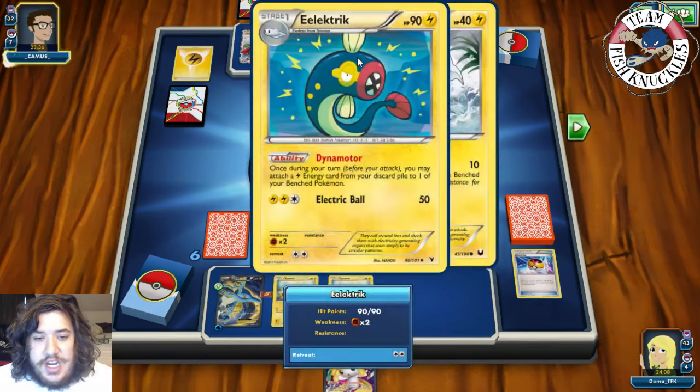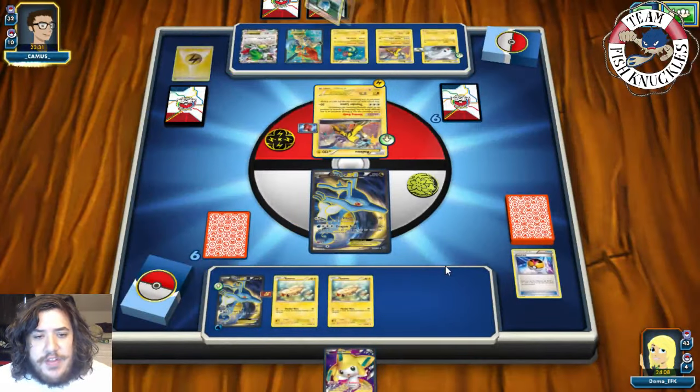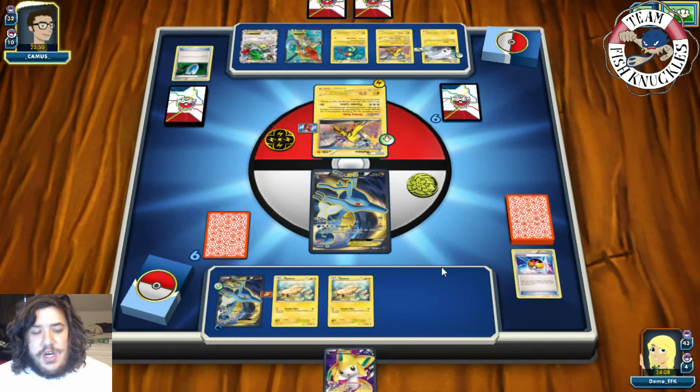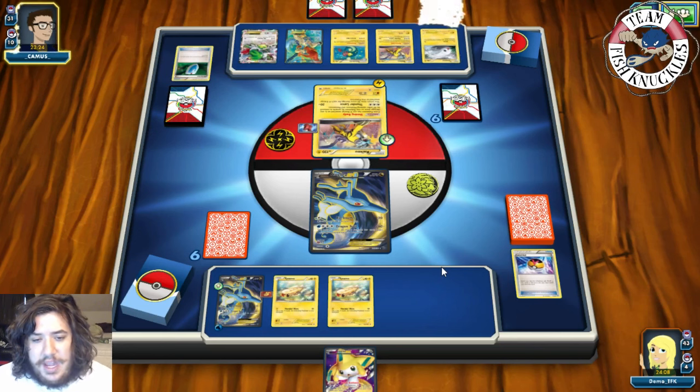We see an Eel coming down. Okay, they can start using Dynamotor. They have 2 Lightning Energies in the discard pile. There's an Ultra Ball discarding a Lightning and a VS Seeker. Probably get another Eelektrik in play, and that's what we'll see. So we'll see an Eel coming down. Okay, so Eel goes on the bench.